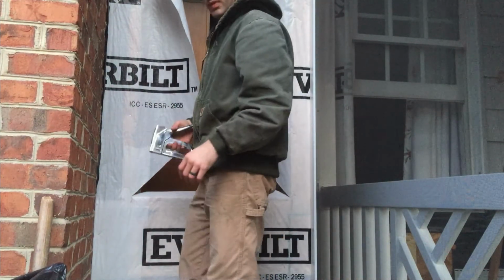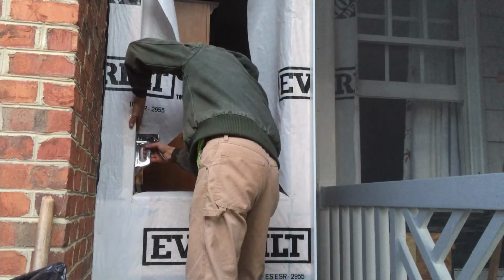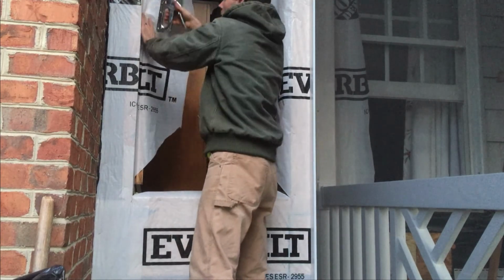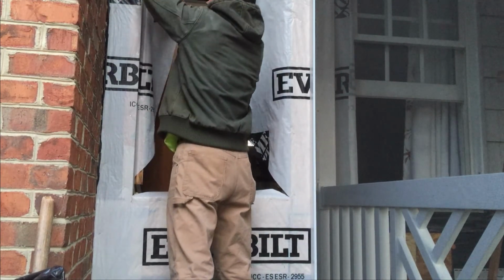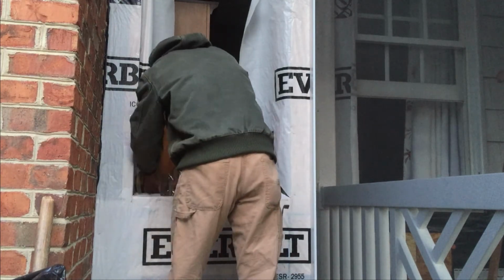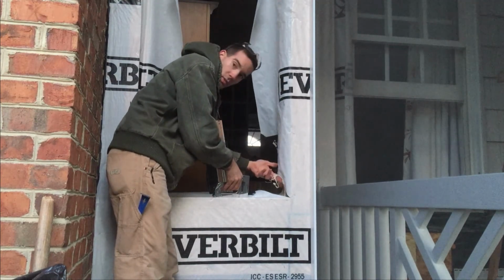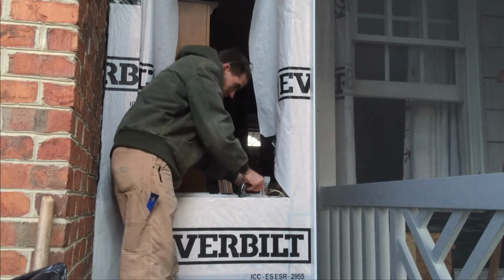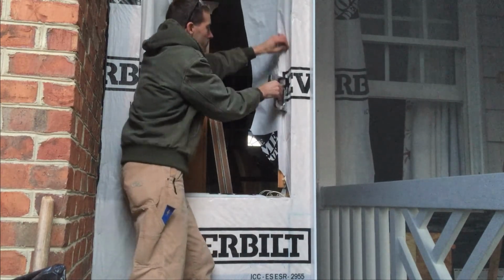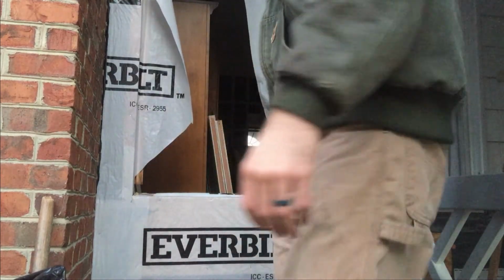Stapler. I think I'm using 3/8 staples for this. I don't like using a quarter because they fall out easily. Inside, you want to make sure it wraps tight around that corner. I'm pulling it taut every time I staple. Wires, don't know what they go to. All right, now I have to get the ladder to get the rest of those, but that's how you do that.